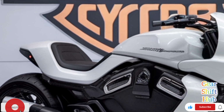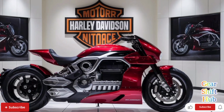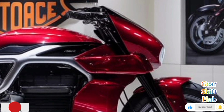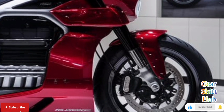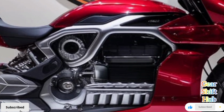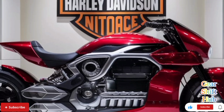Now let's talk design, because this thing doesn't just perform like a predator, it looks like one. The 2025 Night Rod is sculpted with aerodynamic brutality. The front end is dominated by a wide LED headlamp cluster enclosed in a sleek, minimalist fairing that gives off futuristic street fighter vibes. The tank, which now hides a chunk of the airbox, retains that iconic muscular bulge but now flows more organically into the seat and tail section. It's leaner than the old V-Rod, more aggressive in proportions, and definitely sharper in its visual DNA.